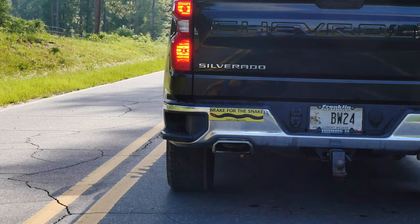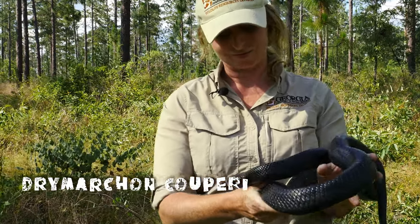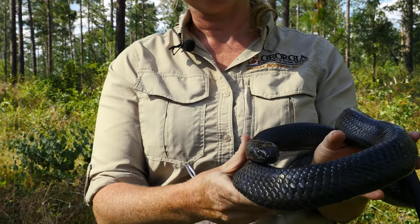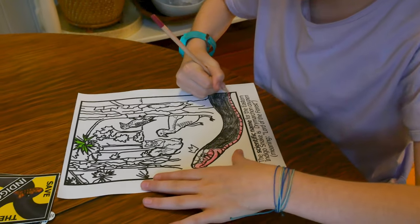They're awesome creatures. Did you know the scientific name for the indigo means the emperor of the forest? Unless it's a female snake, then it's an empress. Empress of the forest. I like that. I like that a lot.